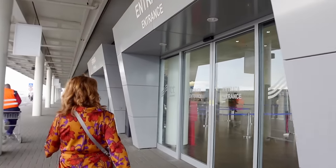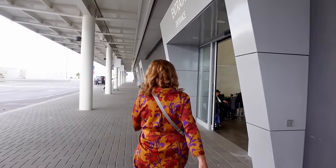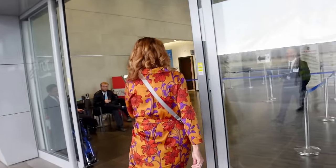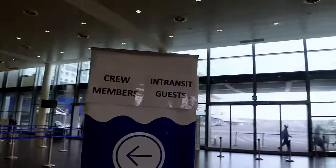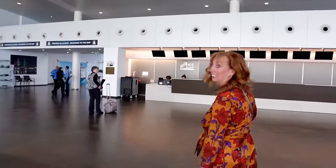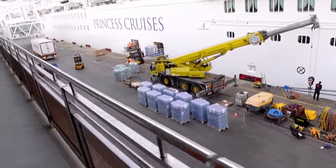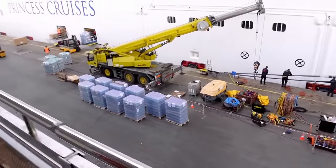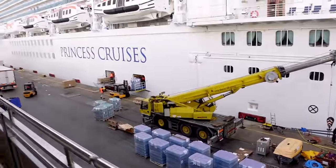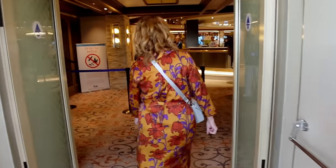Entrada. In transit, yes, that's us. Empty looking terminal. I guess everybody else who was getting on today is already on. Look at all the water. Hopefully somewhere down there they've got a skid full of meatloaf. Here we go. It's kind of like embarkation, but not really.